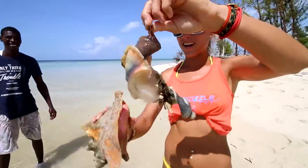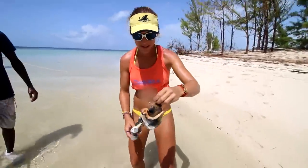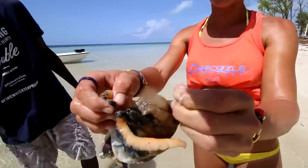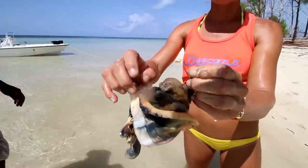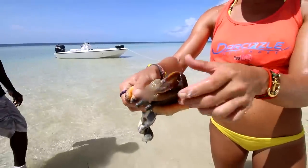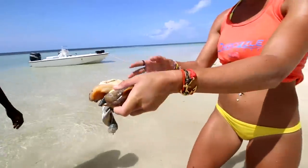Cool. I kind of did it with help. Nice. Put this down. And then I guess these are their eyeballs, like you guys saw before. Yeah, that's pretty cool. That's what they see with. And that's their actual claw that they use to walk along the bottom. That's pretty neat. And now he's got to take the guts out. This is all the guts. So I'm going to let him finish that process.